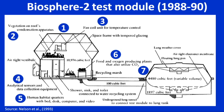The purpose of connecting this floating pan structure to the main chamber of the test module of Biosphere 2 was to maintain the amount of air inside Biosphere 2. During the daytime, when sunlight entered the chamber through the glazed glass, the air present inside the closed chamber used to expand. So because of thermal variation, temperature variation, there was variation in the pressure of air.